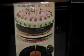Like all Stones albums, the Let It Bleed album came with a songbook as well. Same picture as the album on both the front cover and the back cover. All the songs are in here in tablature form. Rolling Stones, Let It Bleed songbook.